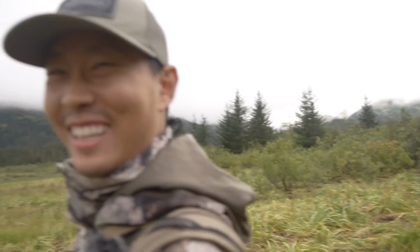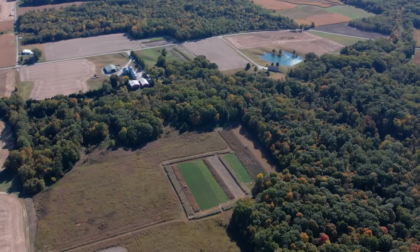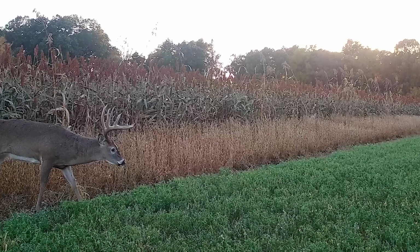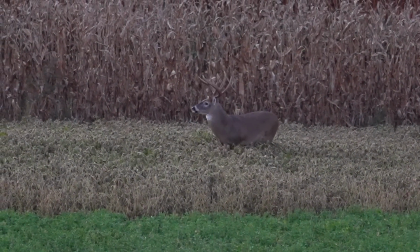All right, well, as you guys have seen, it's been quite the season for Jason and I. I was able to kick it off early season in September on a beautiful black bear hunt in Alaska. After that, October 1st rolls around and Jason's getting a slam dunk pattern on this number one target deer he called Big Brow. We were able to capitalize on that on October 12th. He killed the biggest deer of his life.